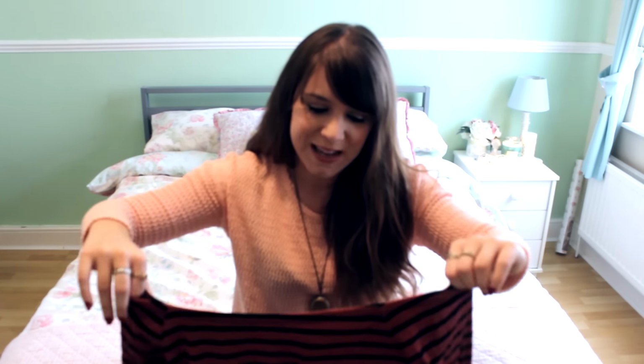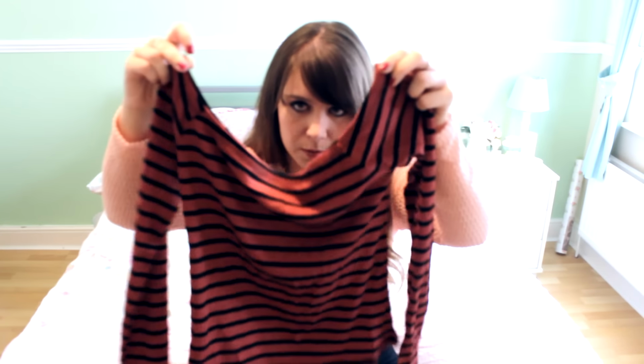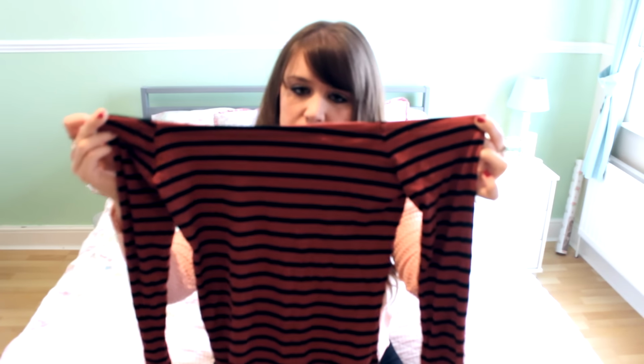I bought a couple of these tops in this style, and I like the style of them, but I'm not entirely sure about the cut of them, if that's what you want to call it. This is a stripy, rusty and black top, but it's an off-the-shoulder top, you can see there, so it won't go up like that. I have tried, it doesn't stay up. So it's fully off the shoulders.